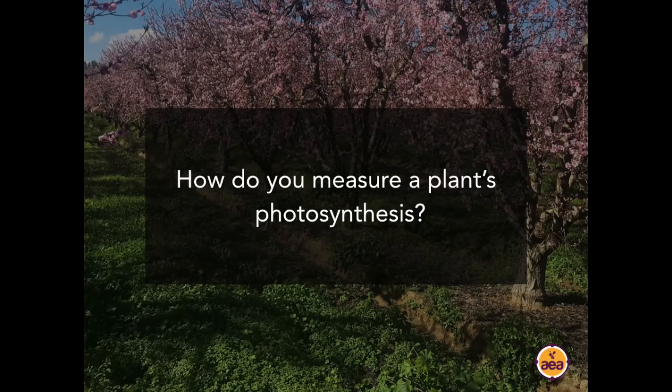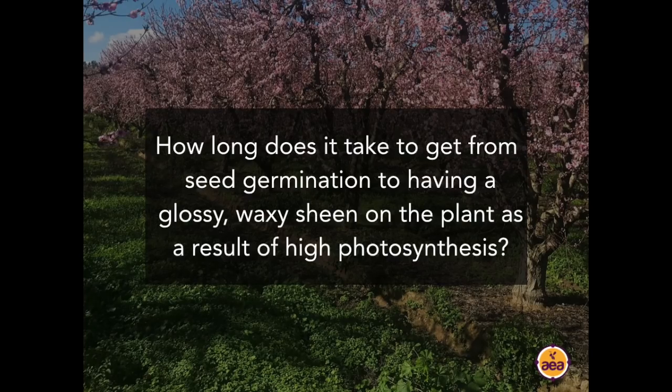Question from Michael Grove. How long does it take to get from seed germination to glossy, waxy sheen on the plant as a result of high photosynthesis? Michael, I would say that can happen immediately. The moment you have a plant, if you have really high seed quality, is a factor here. If you have really high seed quality, then you can have that glossy, waxy sheen from the moment the seed germinates. If you don't have high seed quality and the seedling starts out needing to overcome that lack of support, it can still happen in as little as 2 to 4 days. So when you have good photosynthesis, that can happen very quickly.